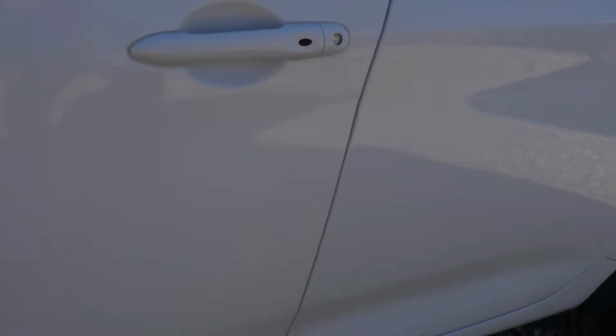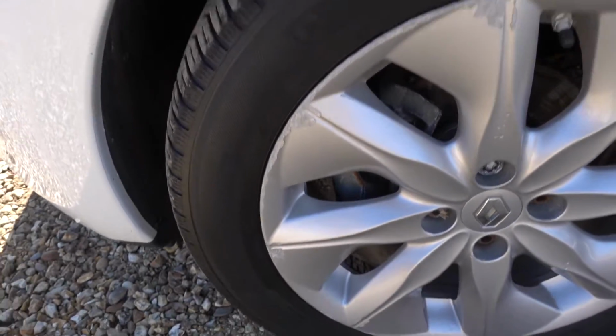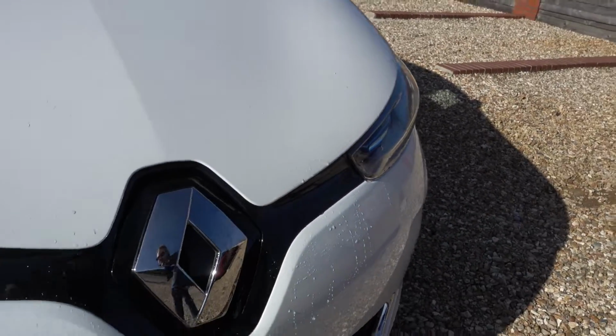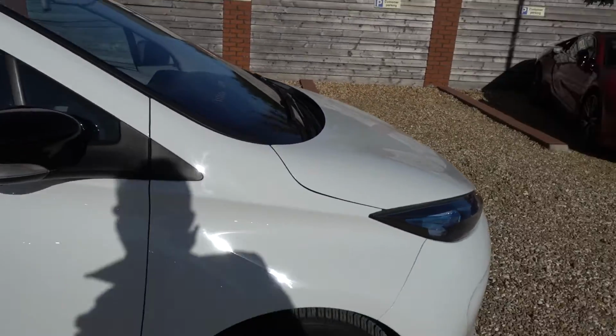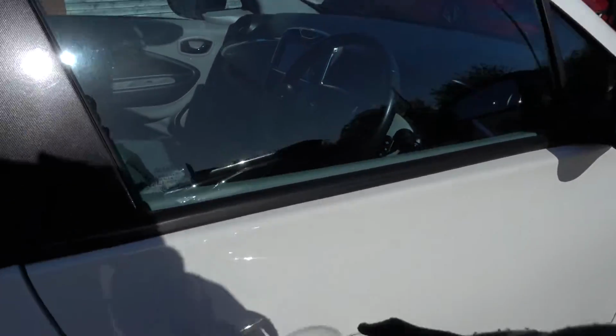Again, little mark down the sides of the door. A little bit of marking on the outside of this front alloy as well. And the bumper and the bonnet look relatively okay, so nothing there. So there's the odd little mark on the outside. Nothing particularly major, but it does have the odd little mark.